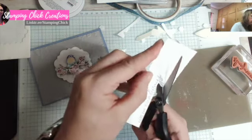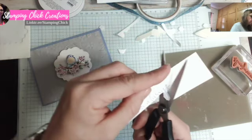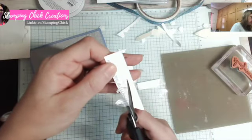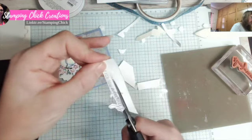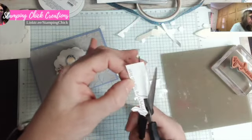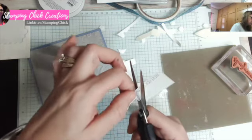Now, we do have a stamp set that has a bunch of words, which if I was thinking, I could have actually used. A bunch of words, and then it actually has the dies to go with the words. So instead of fussy cutting this like I am doing right this minute, you could actually use the dies to cut. Oops, my paper's moving on me.